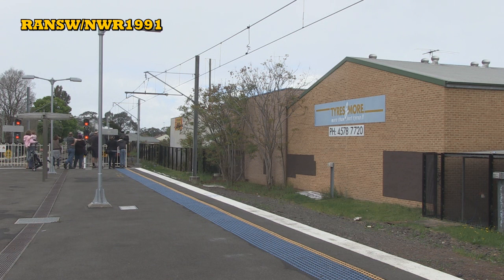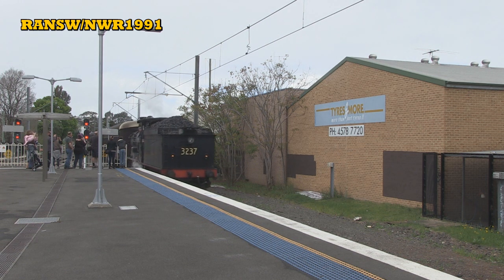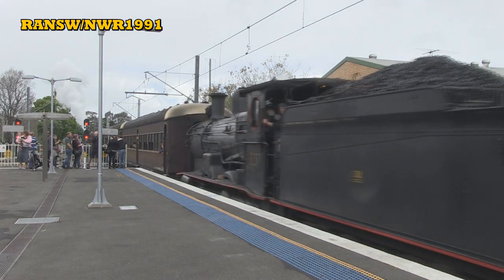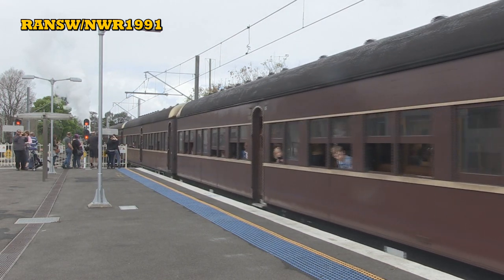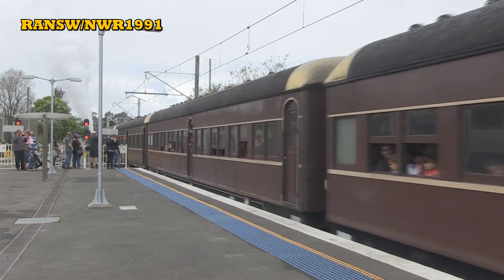After the successful Richmond Jubilee celebration last year, Lachlan Valley Railway are doing shuttles once again between Richmond and Mulgrave with 3237 and 5917. We see 3237 leading the train to Richmond after one of its shuttles to Mulgrave.